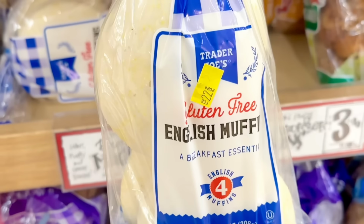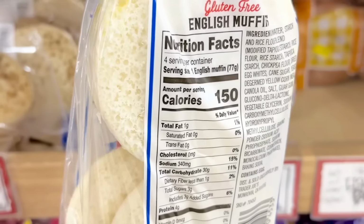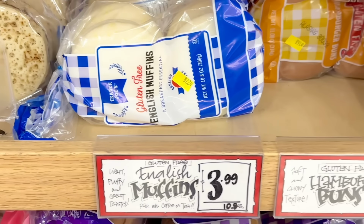The gluten-free English muffins, I used to get this all the time too. They're not good as is, but you definitely have to toast and warm them up, and when they become brown, they're really good. And these are $3.99 a bag.